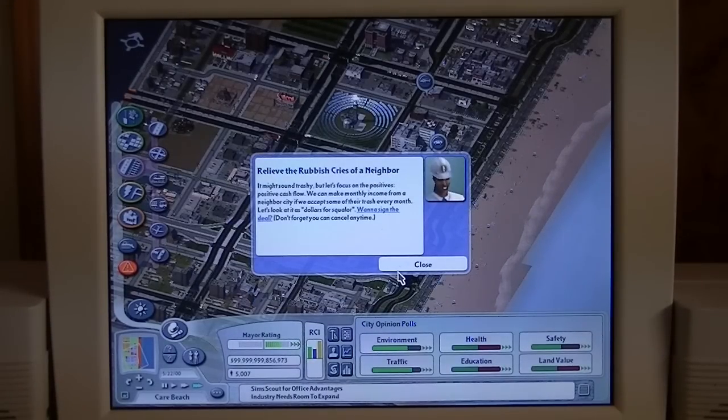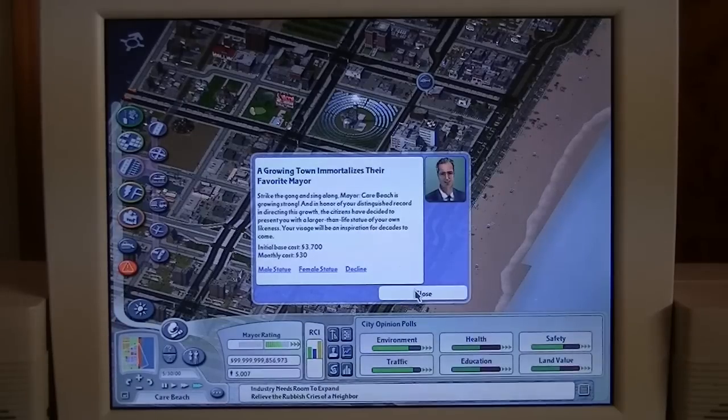And this is the one thing I don't like about this game, the constant advisor dialogues. And you can't stop them.